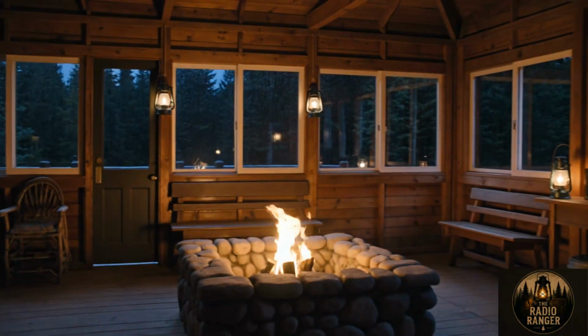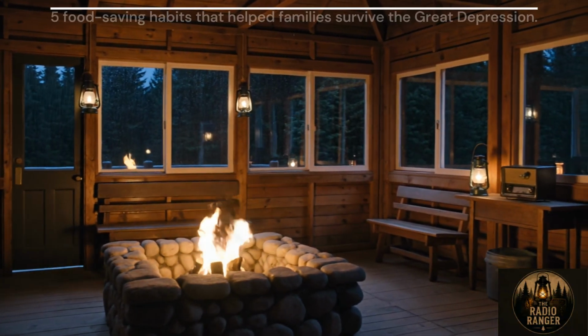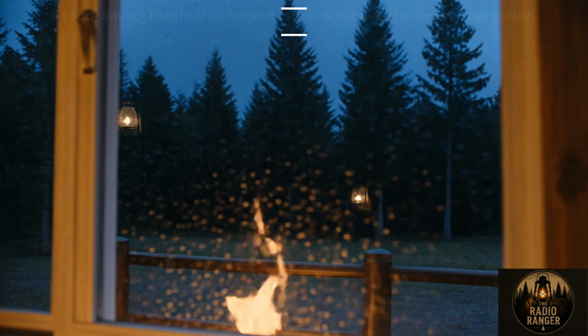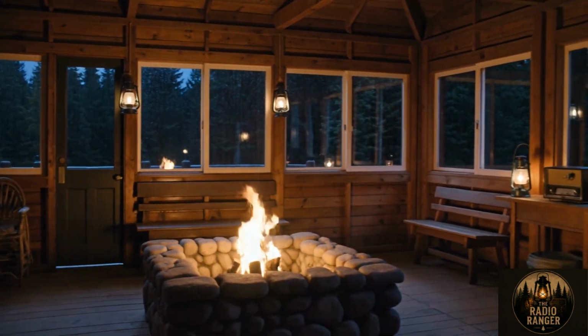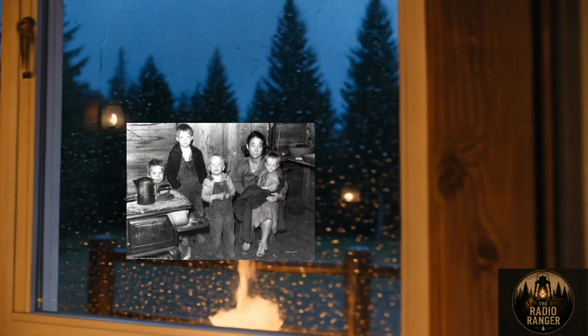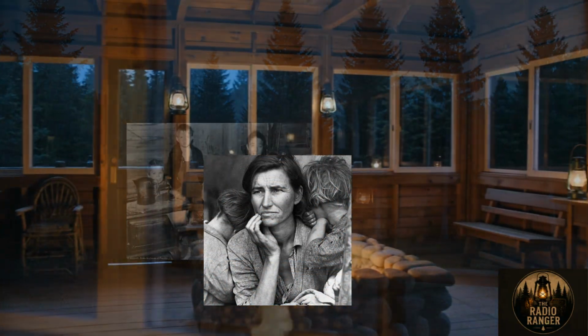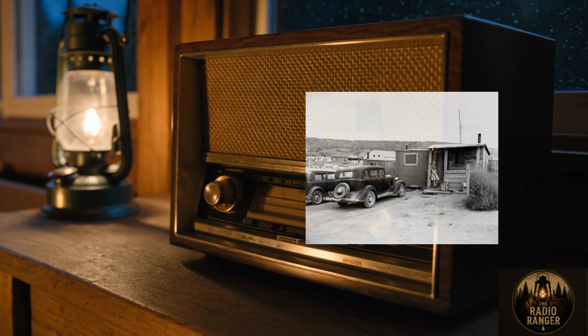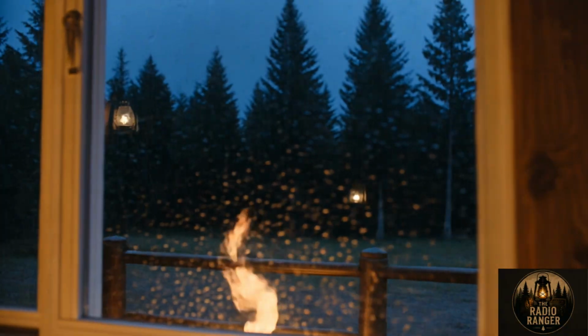Tonight we're stepping back nearly 100 years to learn 5 food-saving habits that helped families survive the Great Depression. These aren't gimmicks. They're practical lessons from ordinary people who learned how to make every ingredient count. Some of these habits can still save money at the grocery store today. So pour yourself a cup of coffee, settle in by the fire, and let's begin.